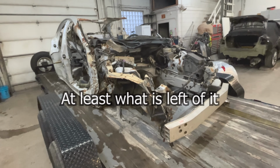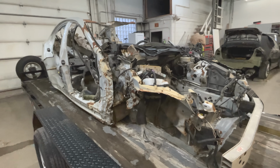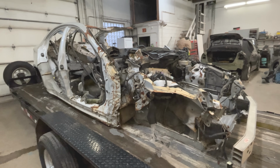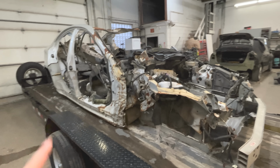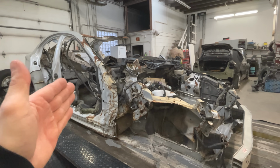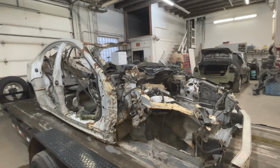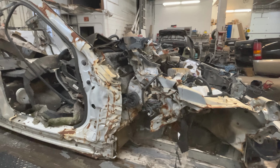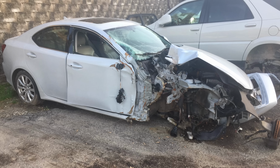Okay, so let me tell you a little story about this car and how I got it. I came into a towing yard. They didn't have insurance on it and they just abandoned it there. So I bought it from the towing yard. It hit a pole right here and it was going backwards when it did, so everything got pushed forward. Kind of peeled the front of the car right off the cowl. Kind of a strange hit. No airbags deployed. All that stuff was still good.